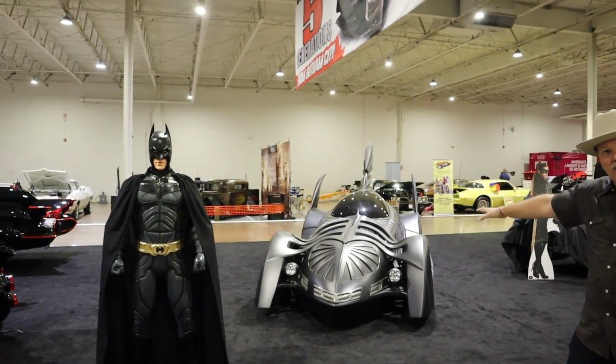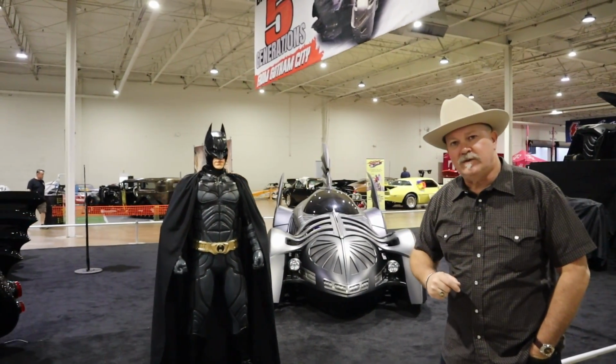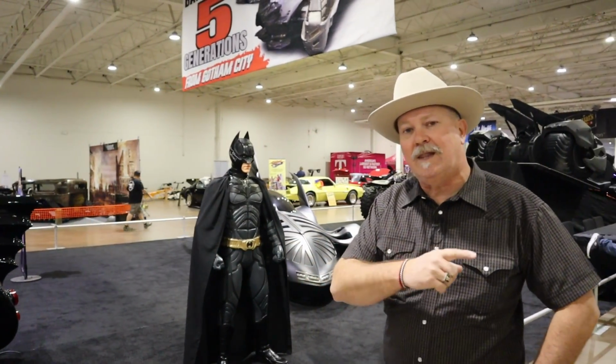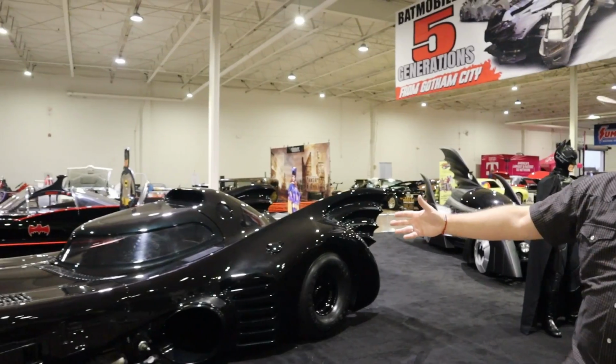This is from the Val Kilmer movie. It was not as popular as some of the other Batman movies, and really this is not the best Batmobile because it's got lights in it, so it's a lot less stealthy than the original new school Batmobile.